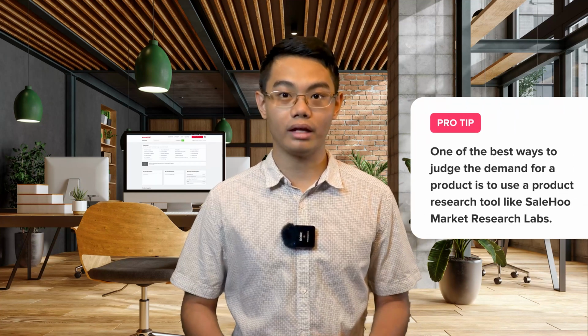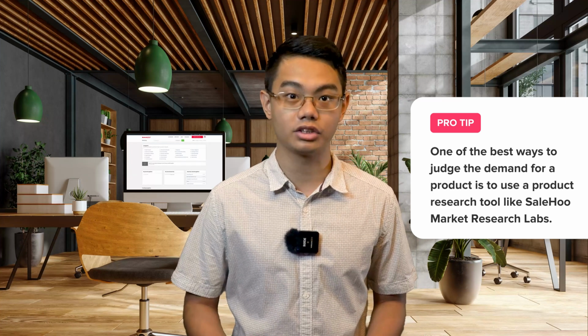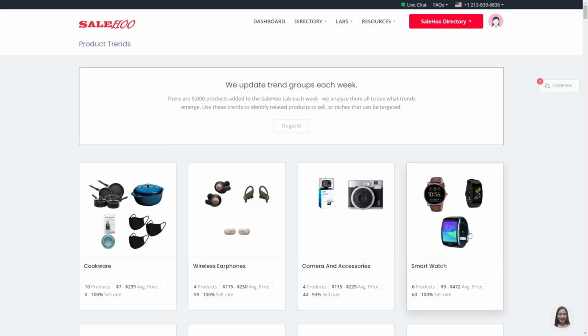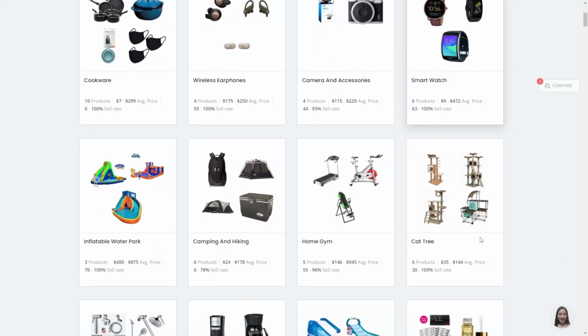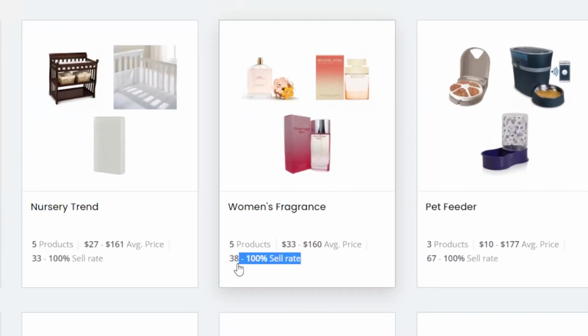Pro tip, one of the best ways to judge the demand for a product is to use a product research tool like Salehu Market Research Labs. You can use the trends graph to see the popularity of products and determine if it's worth your time selling. It also shows you the sell rate so you can see how well other sellers are doing with the product on Amazon, eBay, and AliExpress.